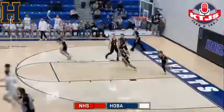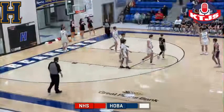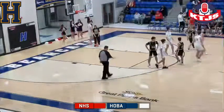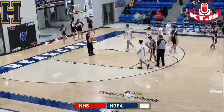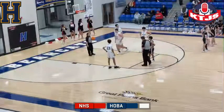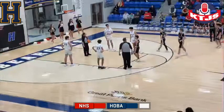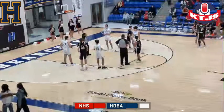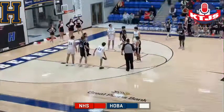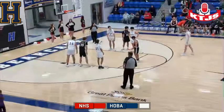Braden Threeson taking it to the rack for 2. Cats lead 59-41. Back the other way, a three-pointer. Was that by Lamb? No, that's Russell. On the straightaway 3. Three-pointer and the foul. I didn't see the foul, but maybe he did. So 3 points going up. So that gives them 44. And then the foul is on Eli Ellis. His first personal, team foul number 3, so yeah.